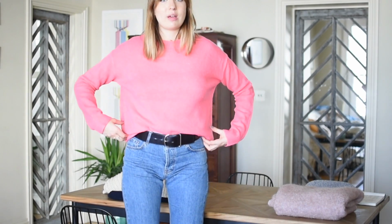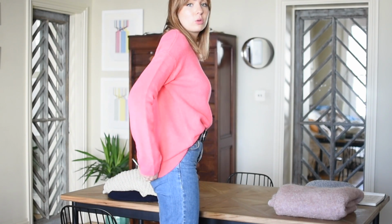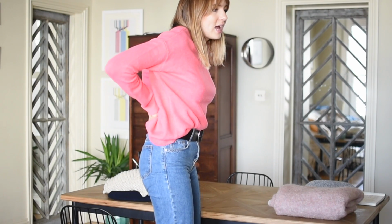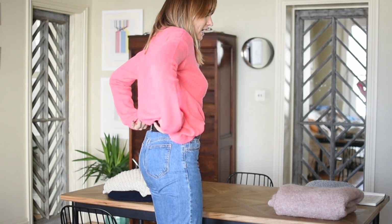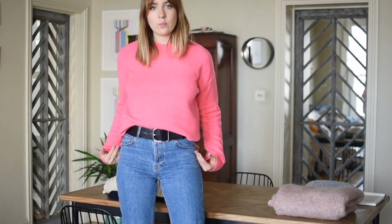And once again, I've tucked it in the same way as I did with the oatmeal & Other Stories knit, just a little bit at the front. Sometimes this one's really long, so when it's that long at the back, I just tuck the back in a tiny bit as well and then fold it over so that it's going to stay tucked in and not fall down.